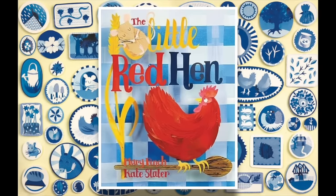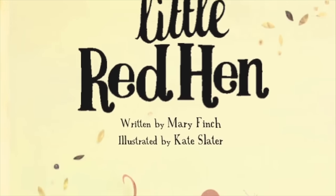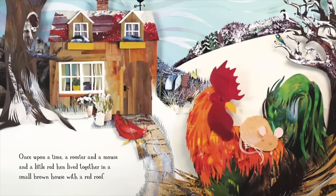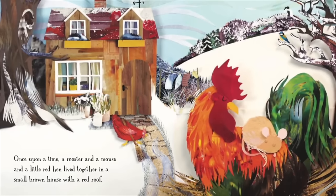The Little Red Hen, written by Mary Finch, illustrated by Kate Slater. Once upon a time, a rooster and a mouse and a little red hen lived together in a small brown house with a red roof.